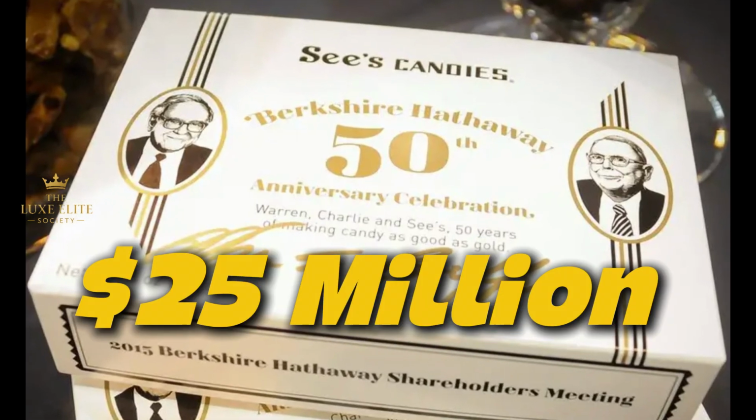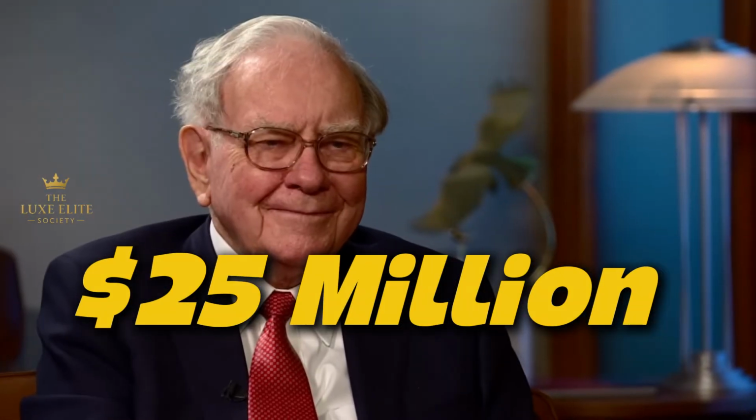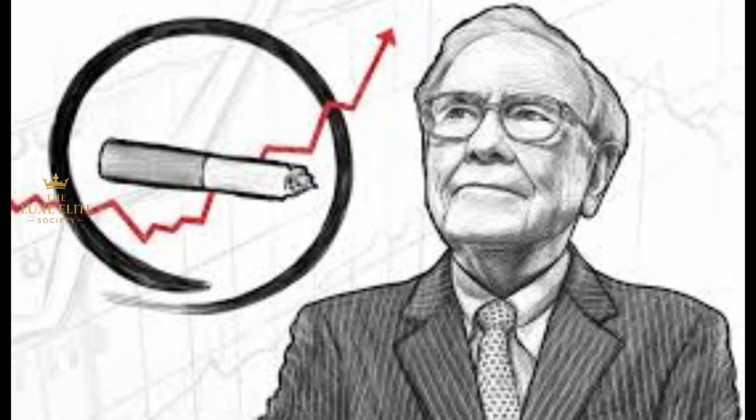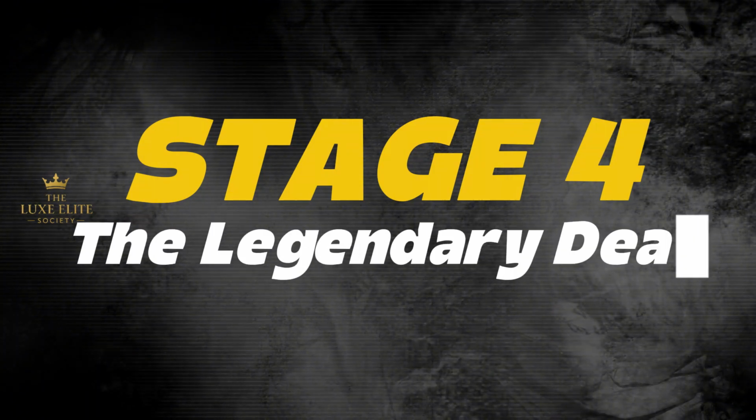That initial $25 million investment has since generated over $2 billion in pre-tax earnings for Berkshire. But more importantly, it taught him a priceless lesson. It was the birth of his new engine: stop hunting for cigar butts and start buying economic castles. Stage 4: The Legendary Deals, the Empire.